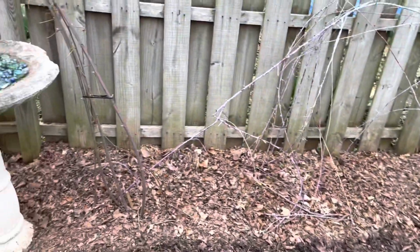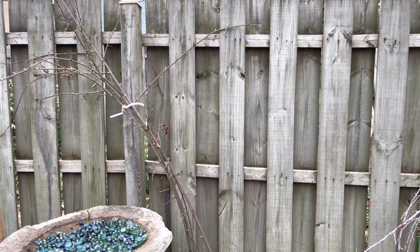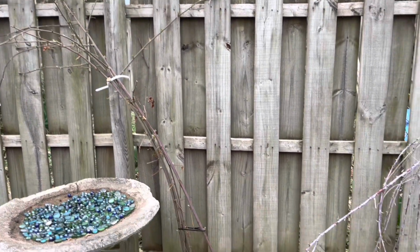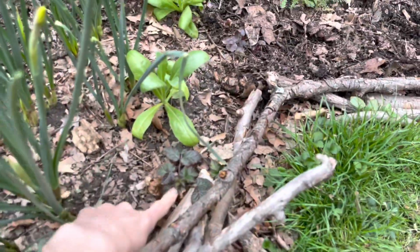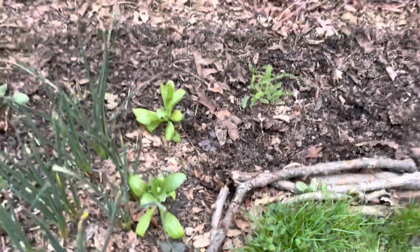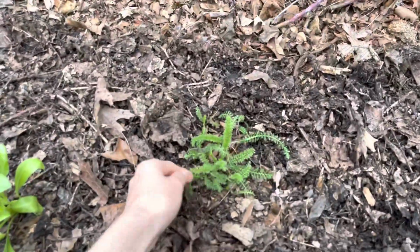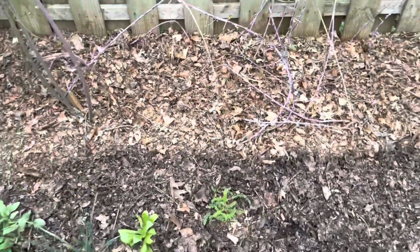And here we have a couple blackberry canes. I have them zip tied to the fence because they just flop over, and the ends of them will touch down and put a new plant in the ground. I have a little one right here where I don't necessarily want it. This is a tiny yarrow plant. I love yarrow. It's one of my favorite plants. I want to have it everywhere one day.